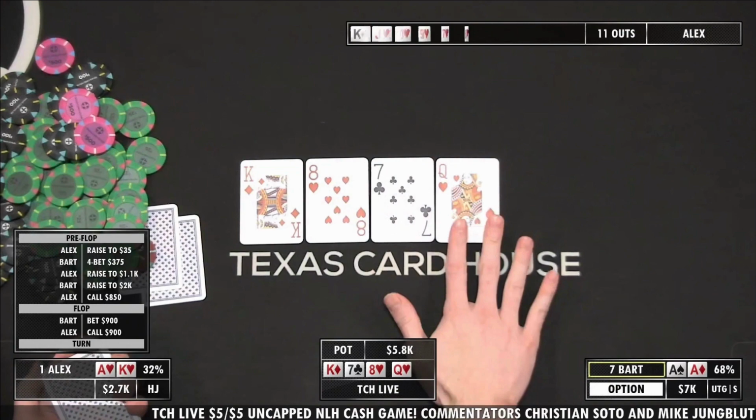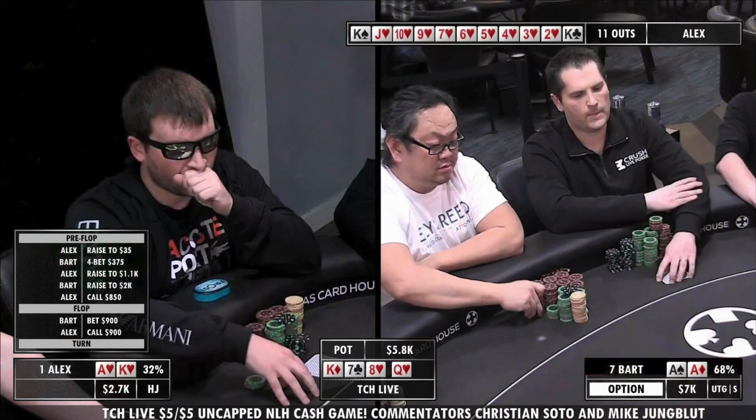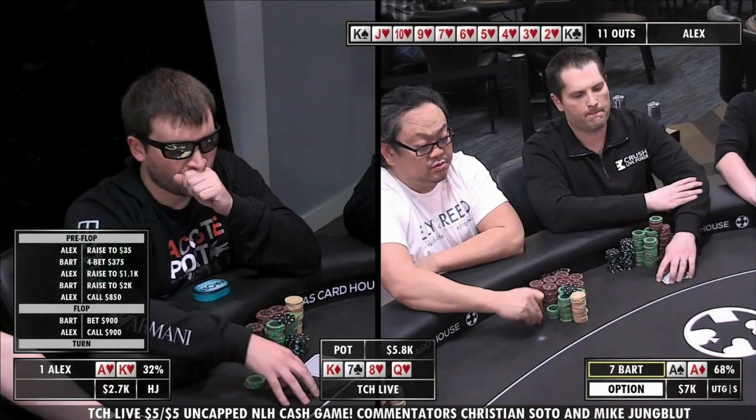So the turn is the Queen of Hearts. I don't love that card because now I'm losing to pocket kings and pocket queens, and somehow if he had like king-queen suited here, king-queen of clubs, king-queen of spades, that took this line, I know it's rare, but I'm just going through the hands that I might lose to. And he's got about a half pot size bet left.